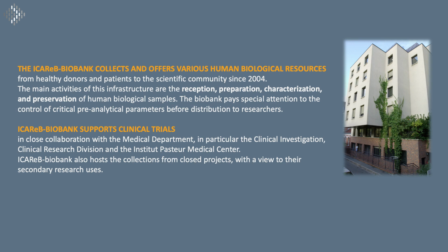Our unit ensures the control and documentation of critical pre-analytical parameters, in particular in the context of our activities of reception, preparation, characterization, and preservation of these human samples. Our main mission is to provide samples that are fit for purpose to researchers, who then can produce reliable research results. We work in close collaboration with medical departments of the Institut Pasteur, as well as with the clinical investigation structures that operate medical consultation and can ensure specimen collection and appropriate donor or patient consenting.